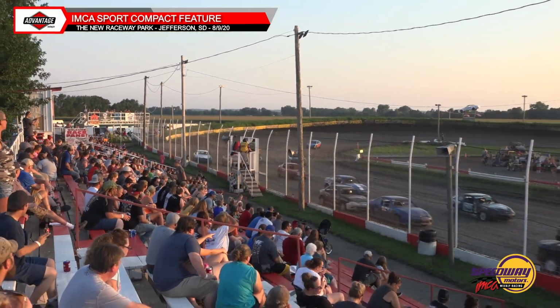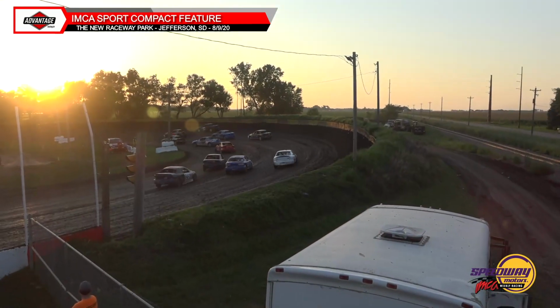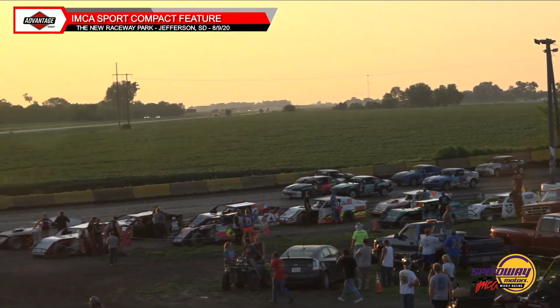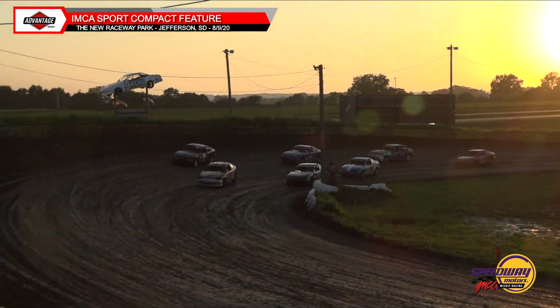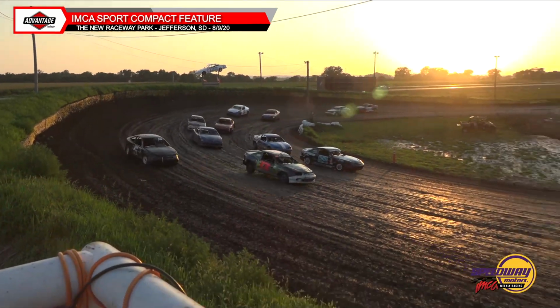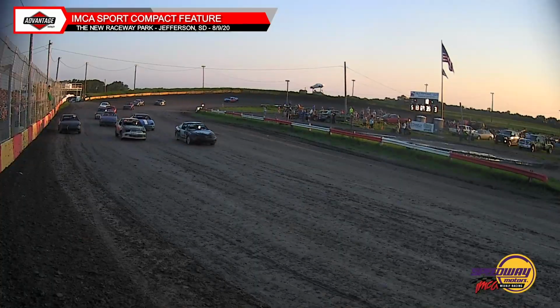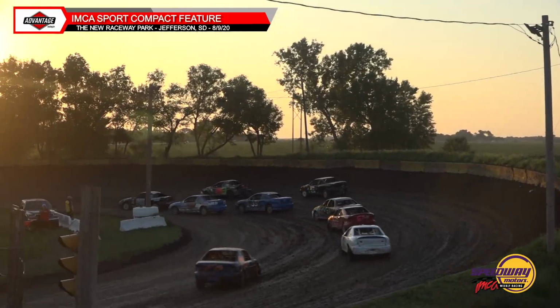Garcia, he is able to hang on the high side. And now here comes Danny Vanderveen, 3 wide. Garcia, Riesdorf, and Vanderveen. Vanderveen wanting that lead. Gage Riesdorf currently has it. Arturo Garcia falling backwards a little bit. At the line, Vanderveen by half a car length to go through 1 and 2.